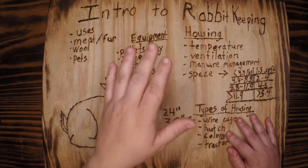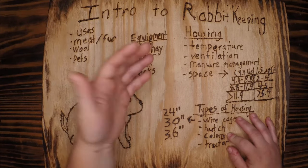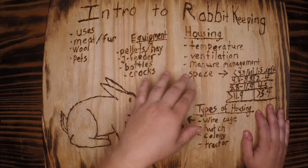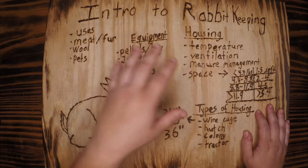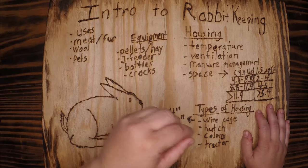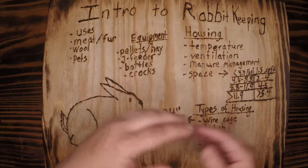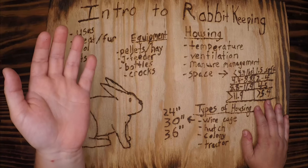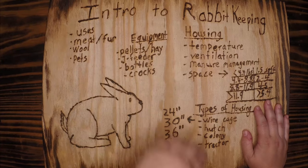Now the colony, that's a little bit more complicated than we're going to get into here. What it basically means is you're keeping a group of rabbits together, generally for breeding purposes. So you need to calculate your size depending on how many and how large of rabbits you have. Generally speaking, it's going to be in something considerably larger than any of the other options. And I might do a video later about doing colonies, but I'm afraid I don't know very much about it at this time.